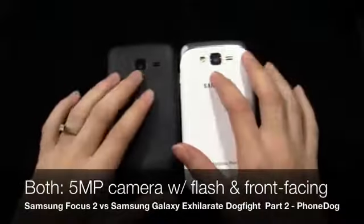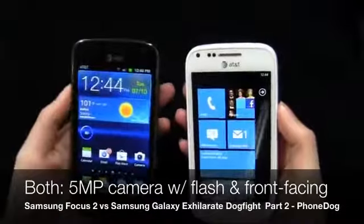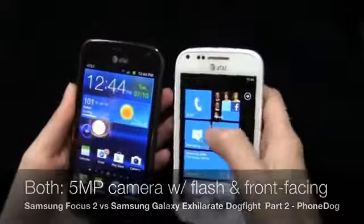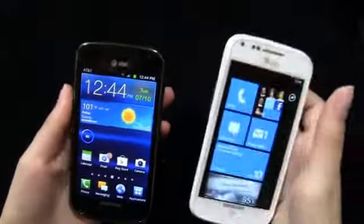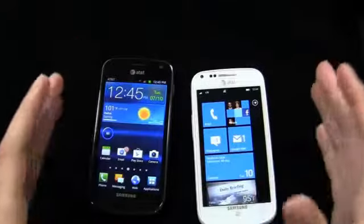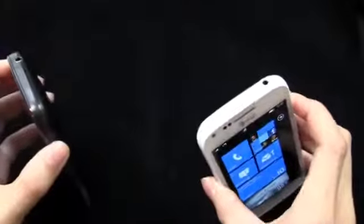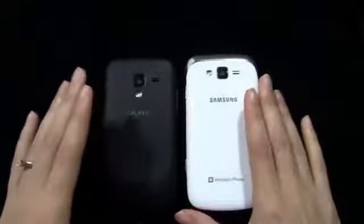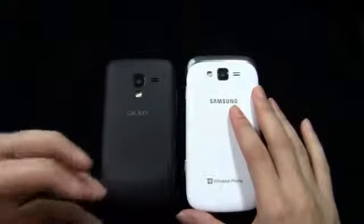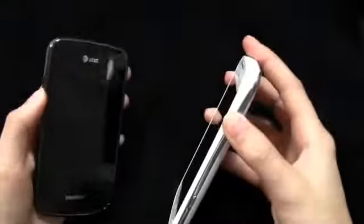Now, both of these phones have a 5 megapixel camera, autofocus. Both of them also have a flash, and they do both have a front-facing camera. So you can see on the Focus 2 front-facing camera right there, and then on the Exhilarate front-facing camera right there. Both VGA front-facing cameras. So cameras are basically the same, 5 megapixels, 5 megapixels. However, I will say that on the Focus 2, the colors showed up a little bit better, and I'll show you guys some pictures here comparing the two.